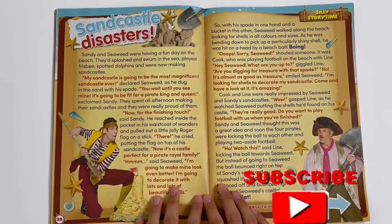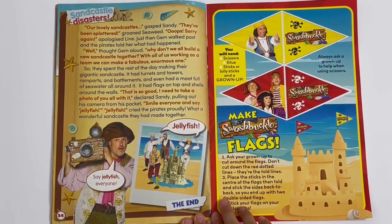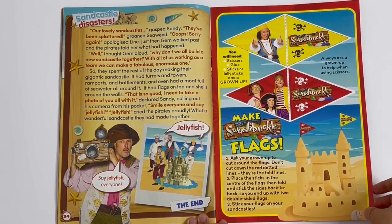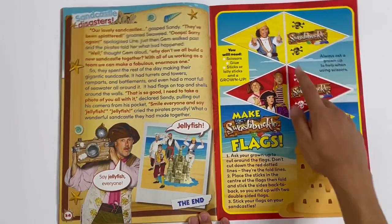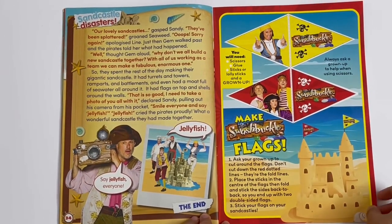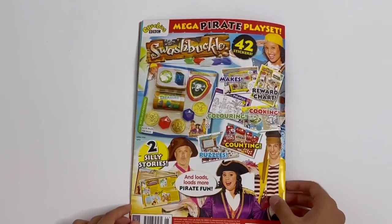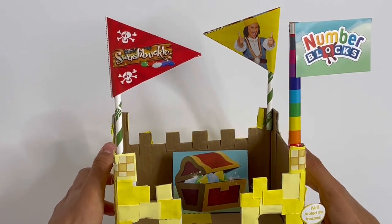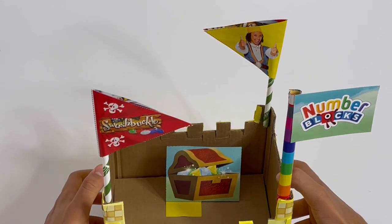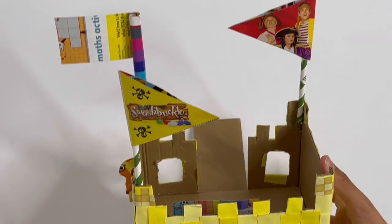Sandcastle disasters. This is another story. And at the end, they say jellyfish. And hey, you can make some swashbuckle flags. You've got a yellow one with gem, and you've got a red one with captain, sandy, and seaweed. And you can place these on a castle. And that's the end of the magazine. Now, I don't have a real castle, so I decided to use the Number Blocks Castle. Turn around the other side. Then you can see the other characters.